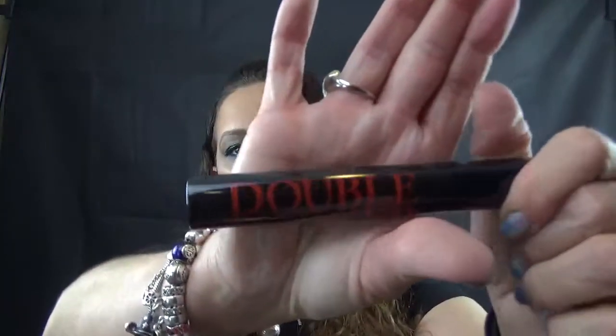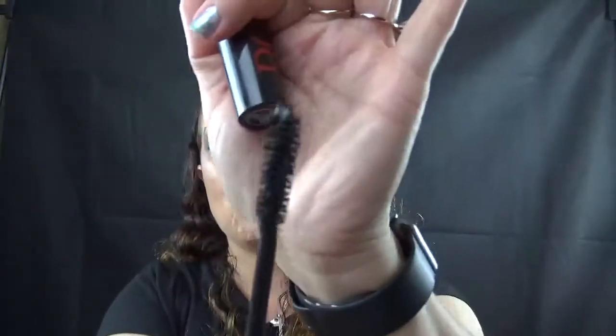Ooh, I like the look. Very, very nice. Simple. Ooh, look at the brush. Okay, this might be really good. I'm definitely going to try that out. Okay, so that is a score. I'm telling you guys, if you don't already have Boxycharm, if you can get your hands on ordering it, so worth it. Okay, that retails for $20. Wow.